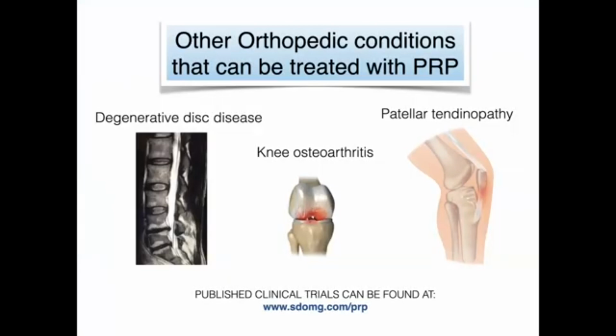We treat other areas of the body. This is just here for completeness, but we do treat knee osteoarthritis. Matter of fact, there are probably more clinical trials on knee osteoarthritis than there are on almost any other part of the body. We have more than a dozen meta-analyses, systematic reviews, very high-level evidence showing efficacy. There are also studies that show that PRP is effective for degeneration of the discs in the lumbar spine, as well as for other tendons in the body, such as the patellar tendon in the knee.